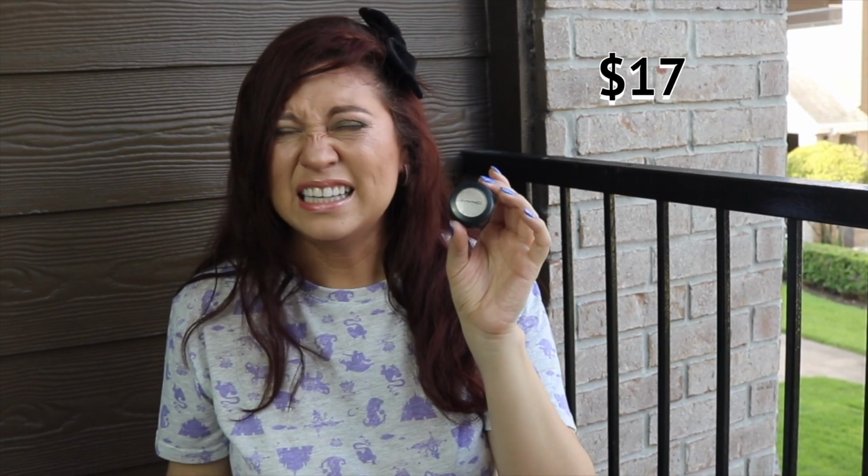Right now I have so many palettes I'm still trying to get through that it's not like I'm going to run into MAC and get another one. Let's just say that. But is it a bad product? No. I just have a lot of shadows at the moment.